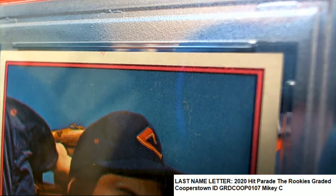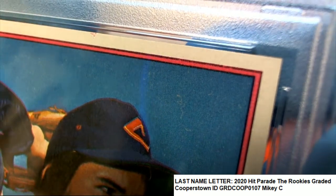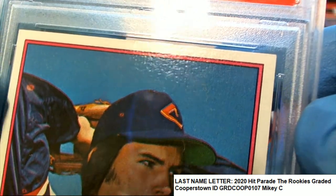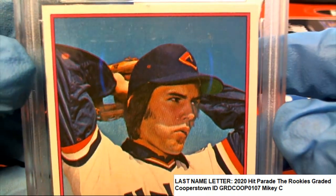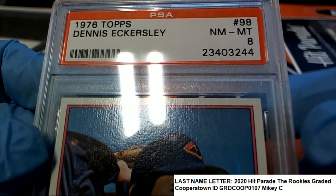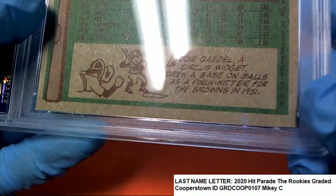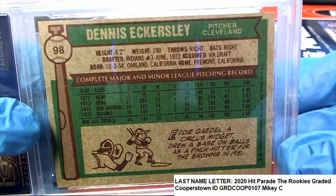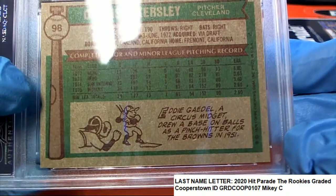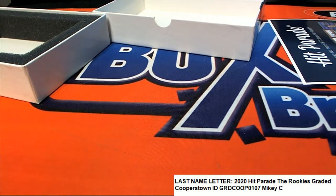That's probably the weakest corner. And even that's not a bad corner. I guess maybe it's a little off center. Maybe. But pretty good. It seems like a really good 8 to me. It really looks good. It's in great condition, man. My gosh. What a great hit for Mikey, the Dennis Eckersley rookie.